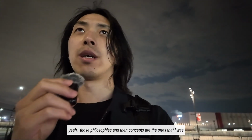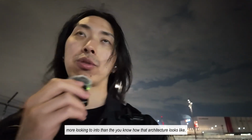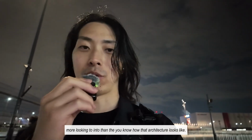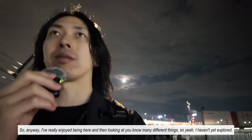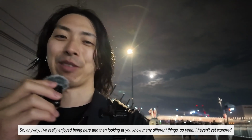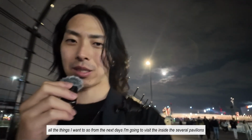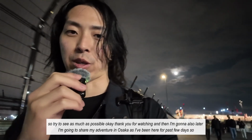Those philosophies and concepts are the ones that I was more looking into than how the architecture looks like. So anyway, I've really enjoyed being here and looking at many different things. I haven't yet explored all the things I want to. So from the next days, I'm going to visit the inside pavilions, several pavilions, and try to see as much as possible.